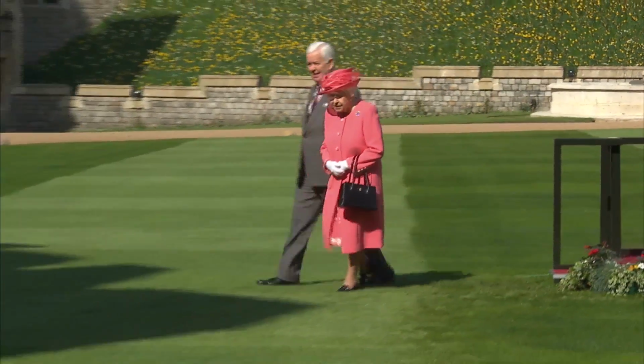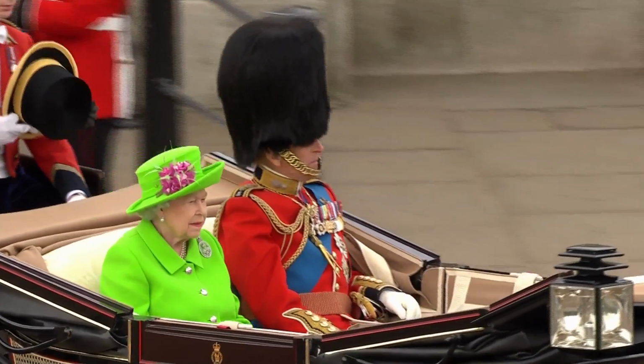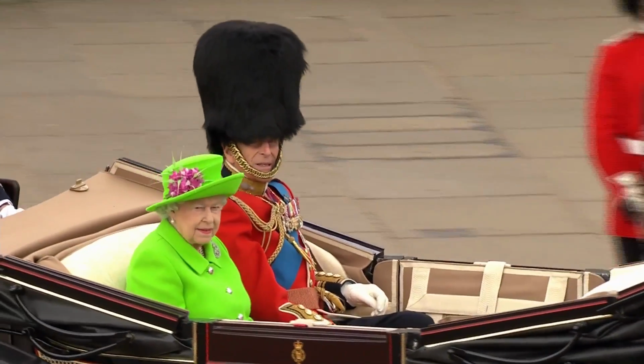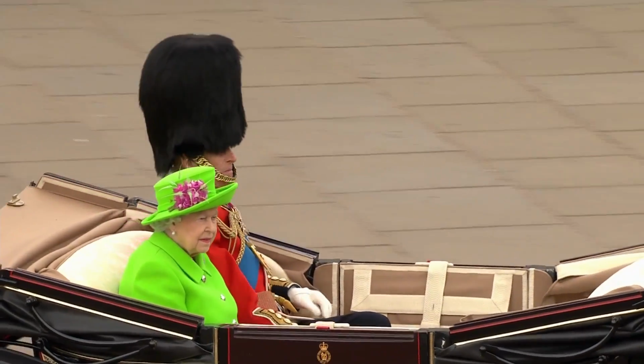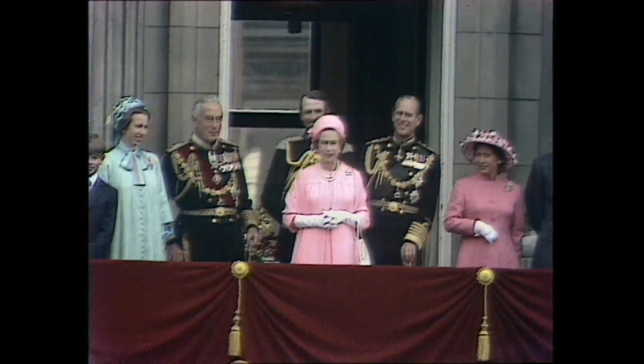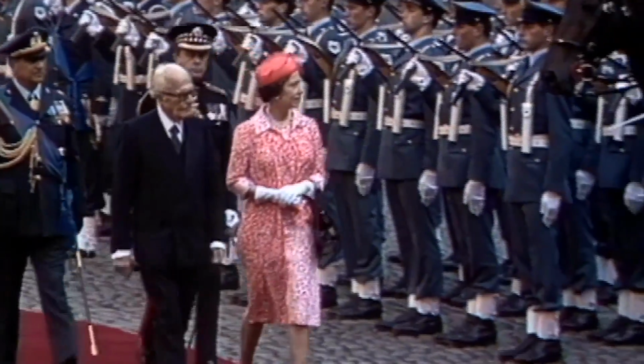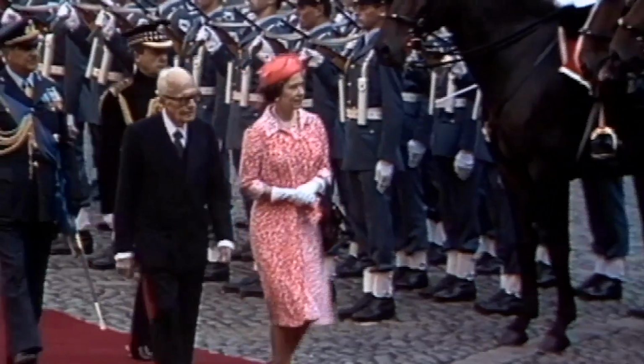And there was a reason she always stepped out in such bright hues. The eye-catching colours helped people to identify her in an often enormous crowd. Throughout her life, Her Majesty has used fashion to convey a sense of occasion, and her wardrobe evolved to embrace the changing landscape while still observing an unwavering commitment to her personal style.